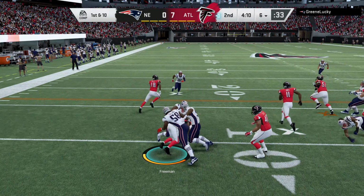It'll be 2nd and 6. Tough running there. That's a hard-earned 4 yards. Yeah, those are the unsung kind of runs. They don't fill up the stat sheet, but they do set you up in good position on 2nd down.